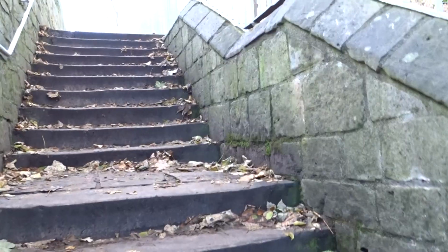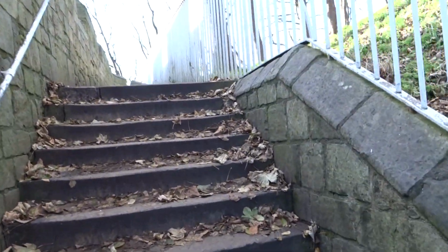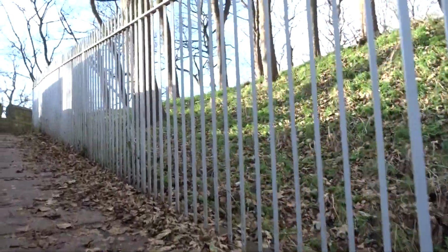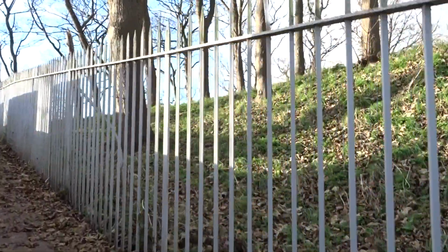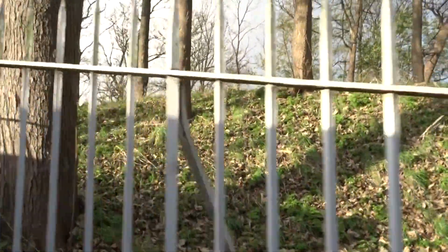Same as me. I came to look at the wall and the castles. The Minster. Just mumbling to myself there.